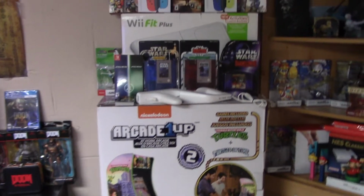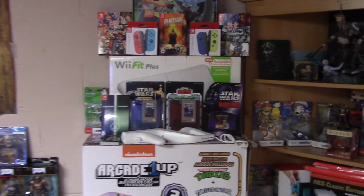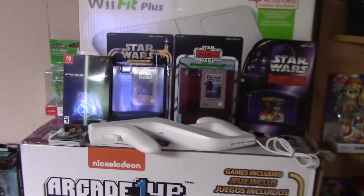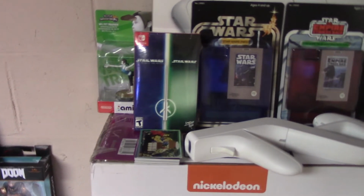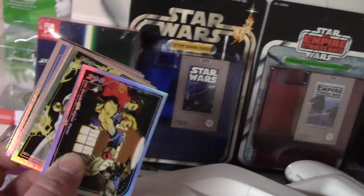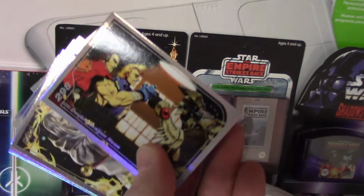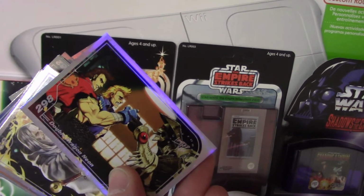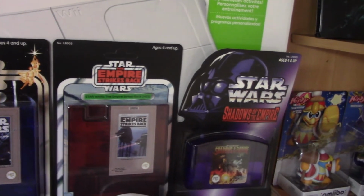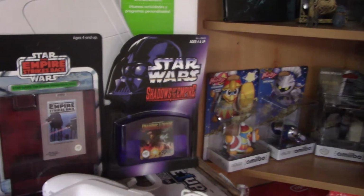But here, just some odd stuff. Wii Fit Plus, which is actually like new in the box, and then just some random stuff. Star Wars here, Wii Fit Trainer kind of hiding there, and actually a bunch of Limited Run cards, a stack of just cards I've gotten with the games. This one on top here is for Double Dragon Neon. Those are really, really cool, but I don't know what to do with them. So for right now they just sit there.